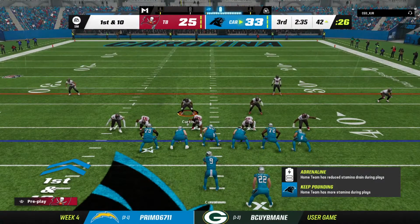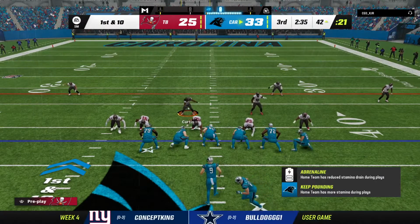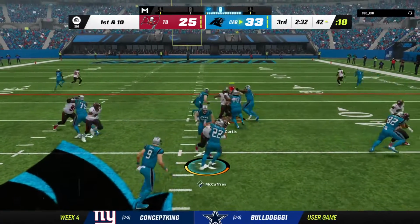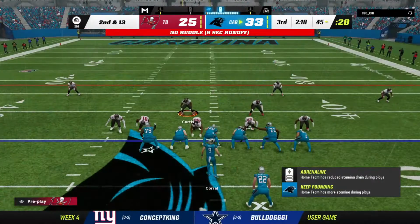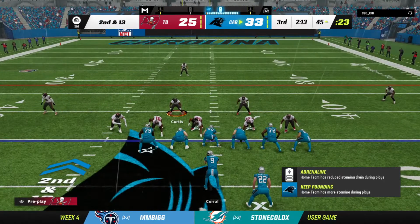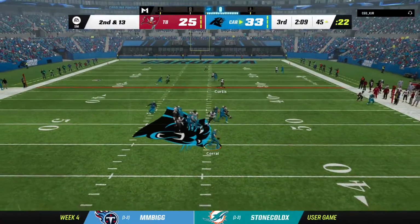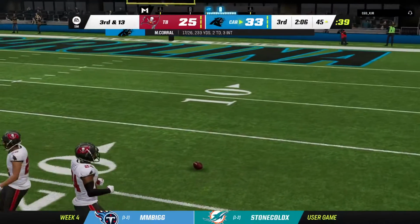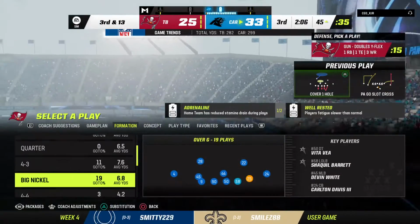1st and 10. McCaffrey running up the middle. And he'll lose yardage on the play back at the 45-yard line. So now they have to contend with 2nd and 13 after the first down run goes backwards. Fakes a handoff here. Corral. And that is incomplete. Not his best throw there, but where we sit right now in the 3rd quarter, he's had a pretty good game throwing the football.